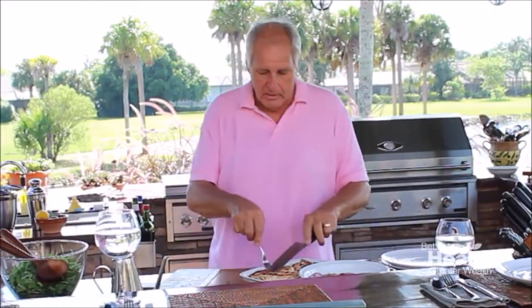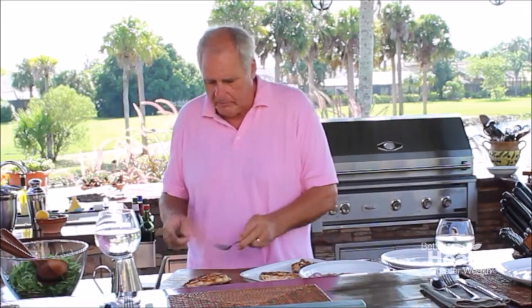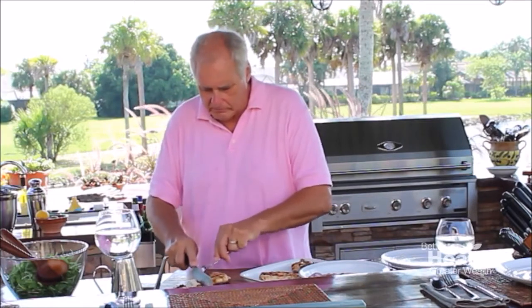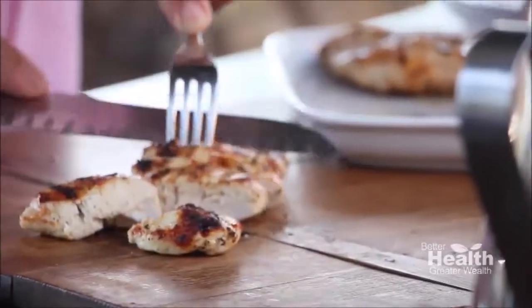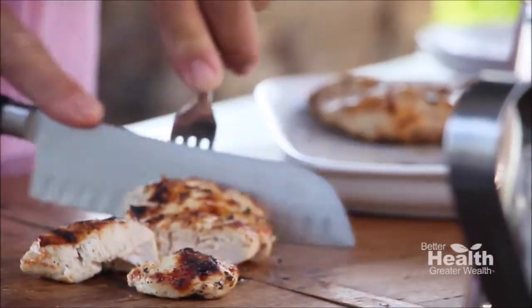So now we're going to slice up our chicken. And I don't like them in small pieces. I'm actually going to give fairly generous sizes like this. And then this gets put on the salad when we're all done.